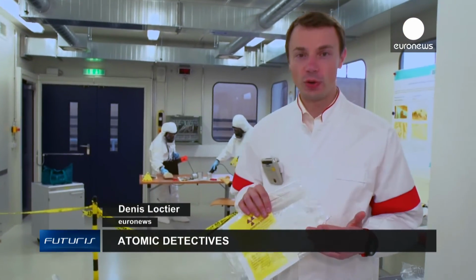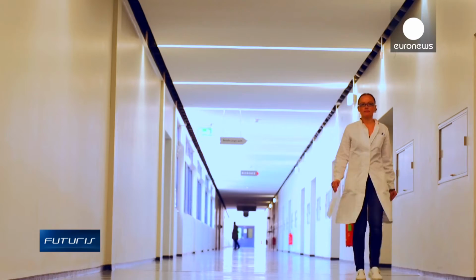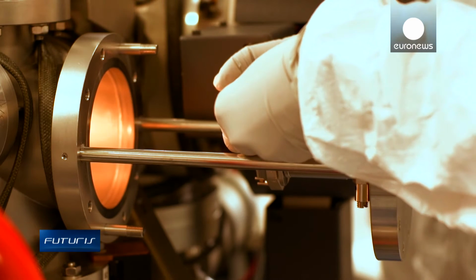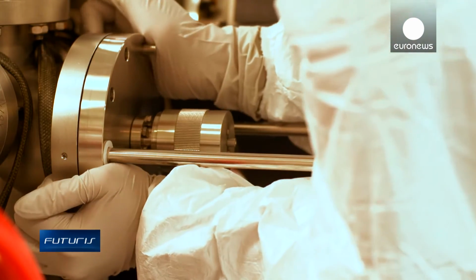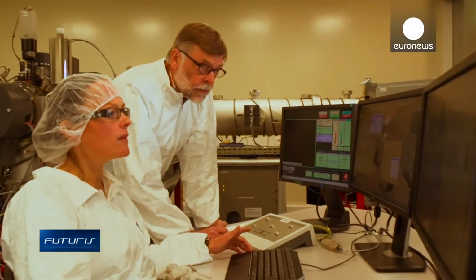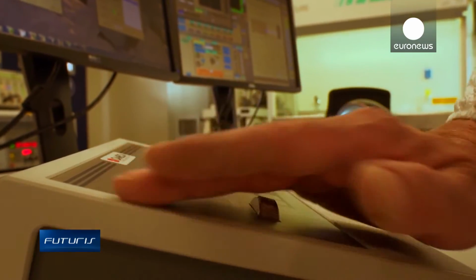So how much can we learn from a small sample of a radioactive material? The experts at the Joint Research Center Institute for Transuranium Elements in Karlsruhe use highly sophisticated instruments, such as this mass spectrometer, to find out where the radioactive material comes from. We only need a few tens of particles, and then on each individual we will do precise isotopic measurement. And that will tell us what type of material it is.